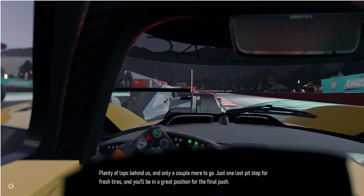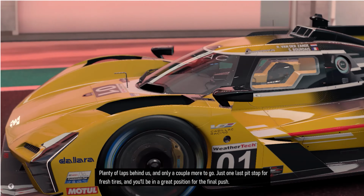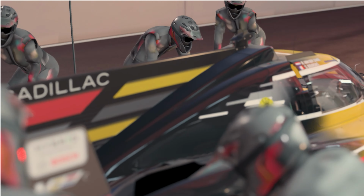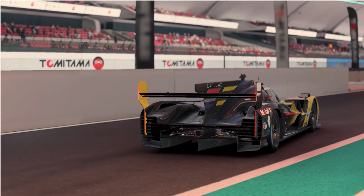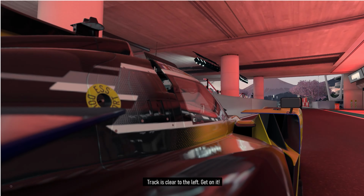Five laps behind us and only a couple more to go. Just one last pit stop for fresh tires, and you'll be in a great position for the final push. Track is clear to the left. Get on it.